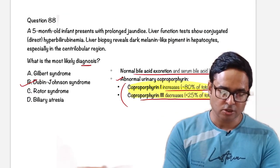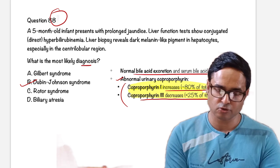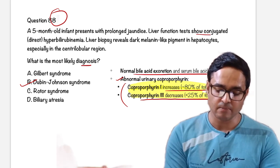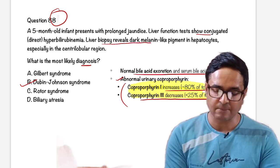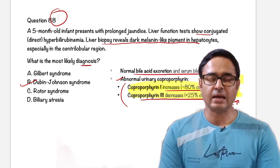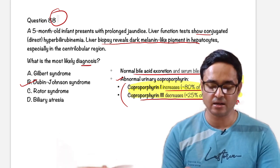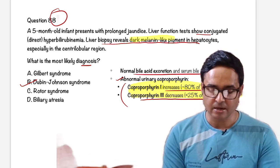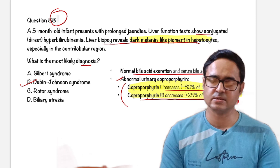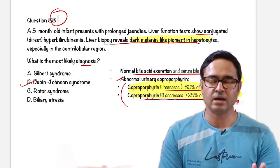Going forward to the next question: a 5-month-old infant presents with prolonged jaundice, liver function shows conjugated bilirubin, and liver biopsy reveals dark melanin-like pigment in hepatocyte. So what is the diagnosis? Again, the importance of keywords, which I'm emphasizing again and again: dark melanin-like pigment in hepatocyte. Once you see this with conjugated hyperbilirubinemia, Dubin Johnson should be the answer.